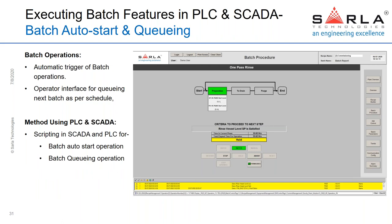Batch auto start and the queuing. This is, again, part of the scheduling. We can trigger the batches based on automatic operations, or give the operator an interface to queue the next batch, and the batch will be enabled to auto start whenever the next unit is available. This can be done using the PLC and SCADA scripting, or some part of the logic that we can add.